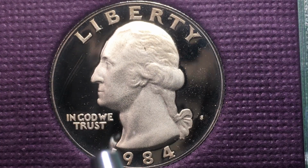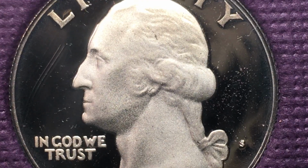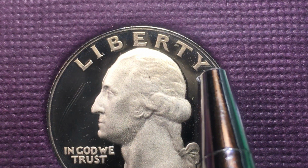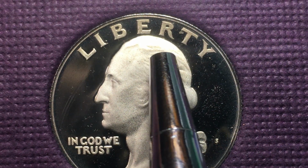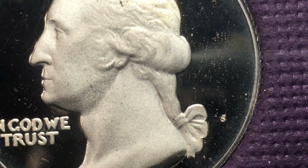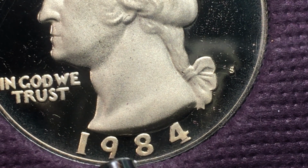And you see that they do a different kind of buffing on the head of the coin, the Washington head. Look at how easily you can read Liberty, and you can see the little style lines on here. You can see the hair. This here is just from the plastic casing. You can see the S. Look at that S on there. Nice S. 1984. Funny looking 9.